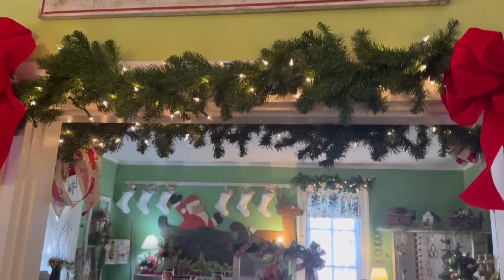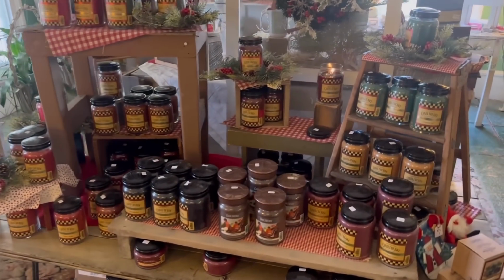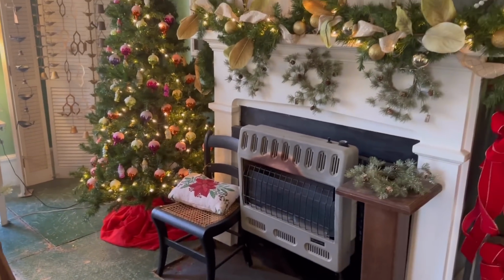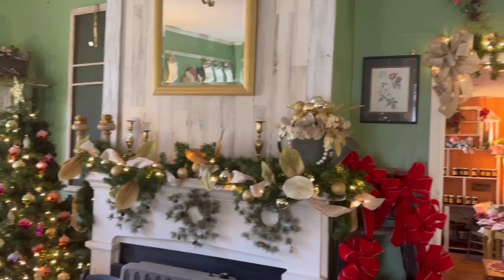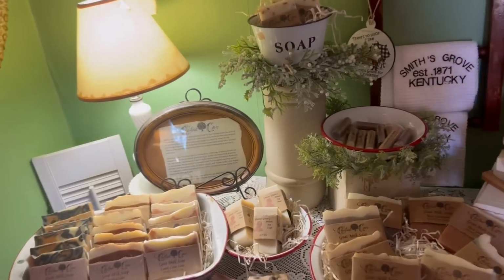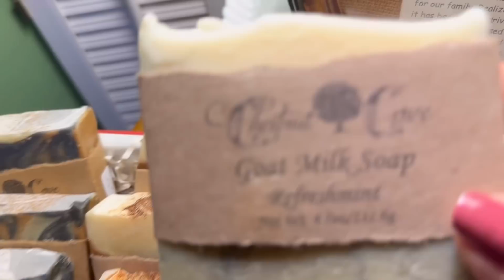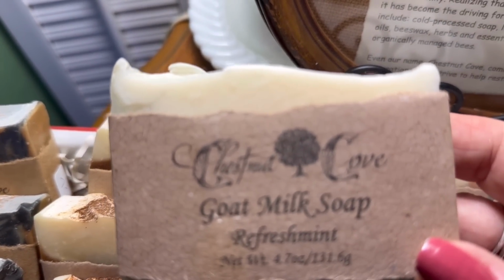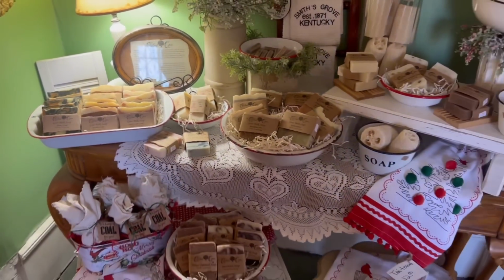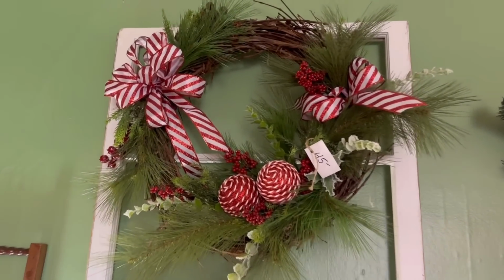And I love this little sign. I thought it was cute. Thought it would be cute on my front porch. And she also carries a line of the candleberry candles. And a line of soaps, just like she was saying, we were talking earlier. All of her items in her store are locally made. Another cute wreath.